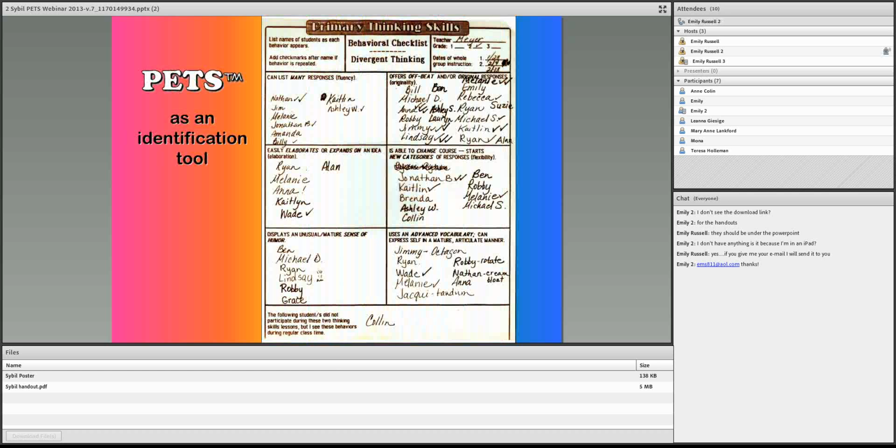I mentioned using pets as a diagnostic tool. There are times when one is trying to put a handle on exactly what readiness levels are like for students. And one of the things that we found is that using these checklists that can be used to identify certain behaviors are real helpful when you're discussing students administratively or with parents.